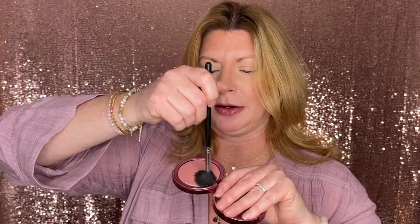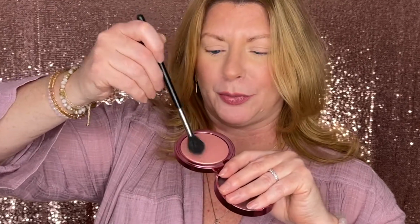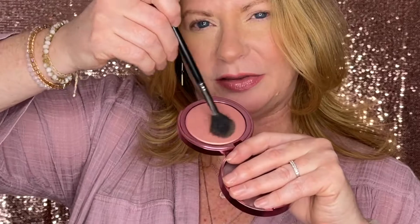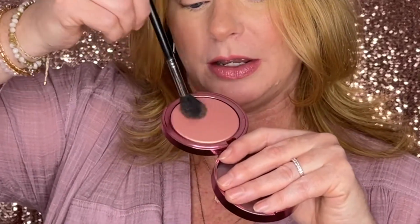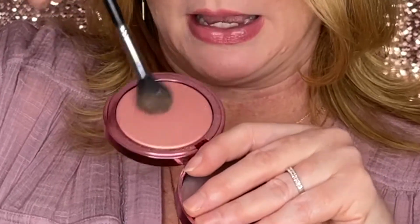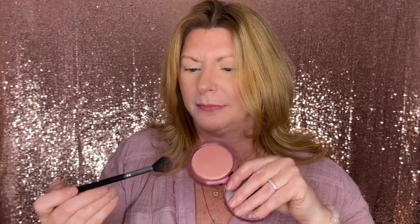I'm going to go in. I'm going to really swirl a lot because sometimes you have to break through a seal on the top. Now, I don't think that is the case, but I still just want to go in and just load up that brush. Oh my God. Ooh, do we see that? Oh, yes. All right. So yeah, I was a little generous. So let's knock it off and let's hit those high points and see what we think.